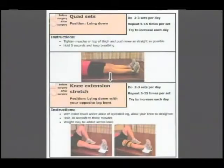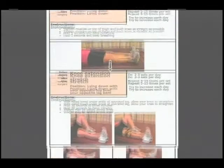Now the page numbers can be different depending on which version of the binder you've received. So I'll give you the name of the exercise, and then you can pause the DVD while you find that exercise, unpause it to listen to the instructions. First exercise is called quad sets, lying down. You're going to lie on your back, and you're going to push the back of your knee down into the bed. Push your knee down into the bed hard for about 5 seconds, and then let the leg relax. Keep breathing while you perform this exercise or your blood pressure goes way up.